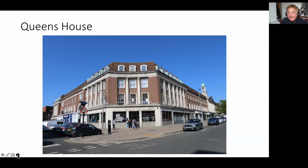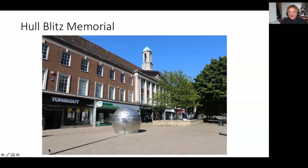But the end of it takes you out. What we really can see is the main frontage of Queen's House, coming down here with its very main entrance down there, with the clock tower above it. So that's why I'm going to turn right down here, coming to that silver globe you can just see on this photograph. That's at the end of Chariot Street, where it turns into Paragon Street along the bottom side of the City Hall.